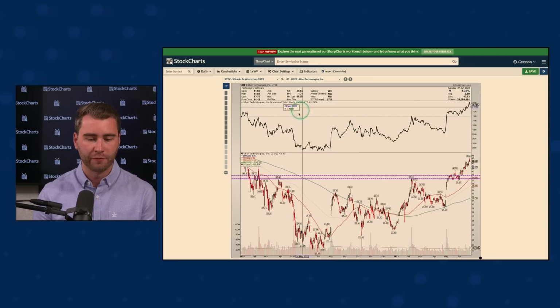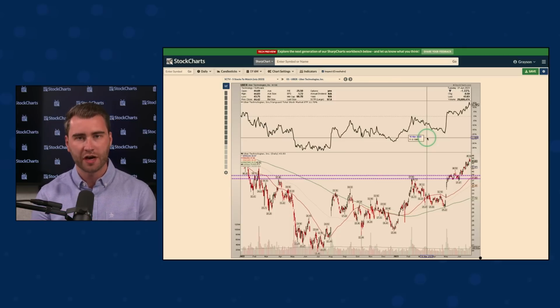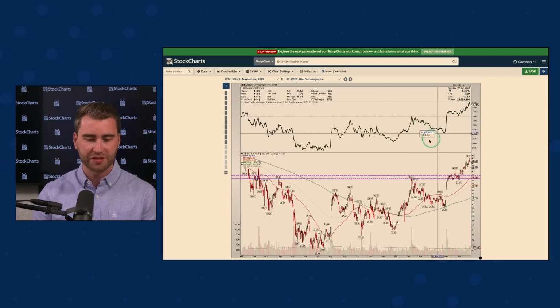And you'll see this up at the top of all these charts, this relative strength line. The key is that if this line is moving to the upside, that means this name is outperforming the total stock market. We want to find things that are outperforming the market. So I do love to see this change in character.